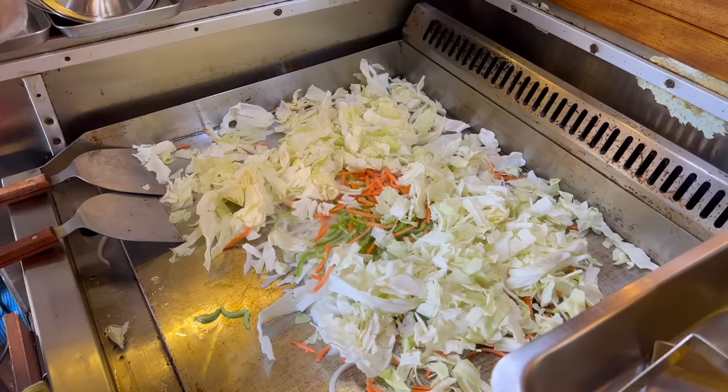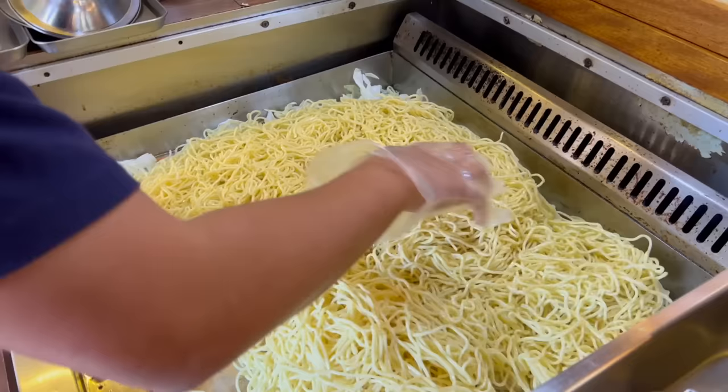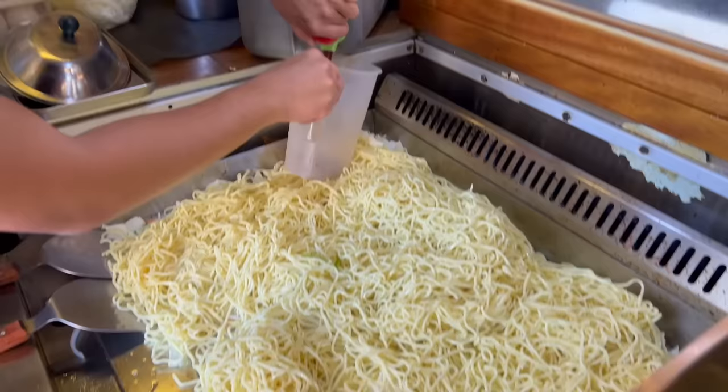And in comes all the, oh my God, look at all those noodles. Wow, that is a lot of noodles. My goodness. Gotta eat all that for a challenge. That's crazy. Oh, and that's his special yakisoba sauce. Cool. Awesome. Going in.